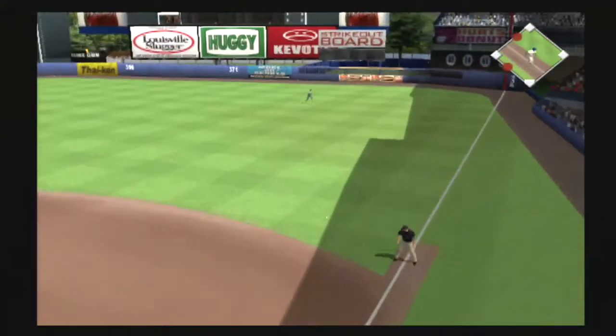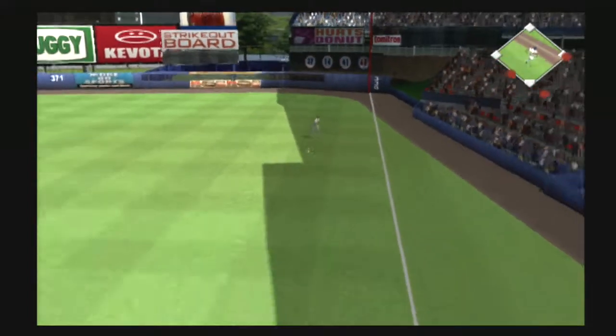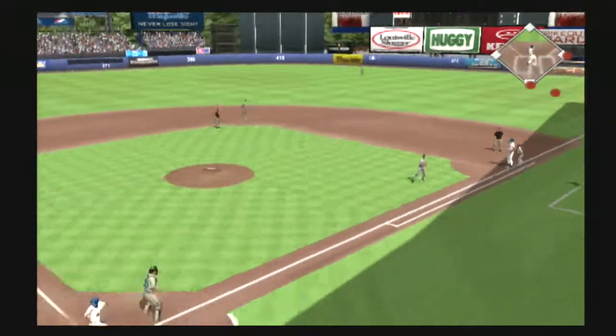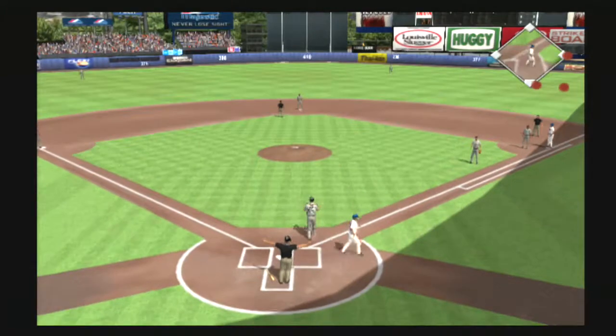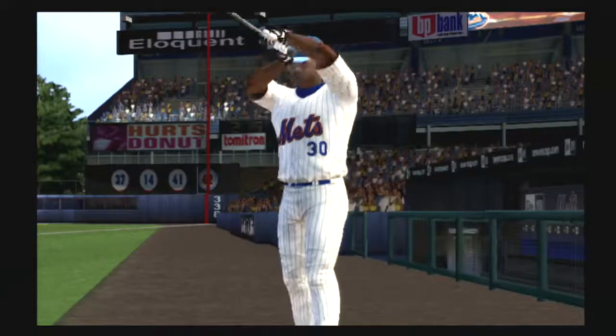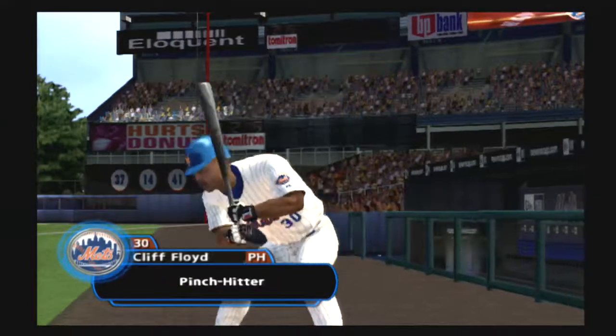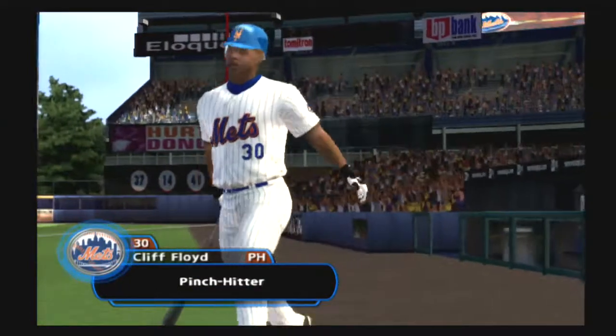Now a swing and a hard hit grounder, and that's through into right field for a base hit. Now it's cut off. A throw to the plate, and not in time as the second run scores. Cliff Floyd will grab a bat and hit for the pitcher here. Number 30, Cliff Floyd.